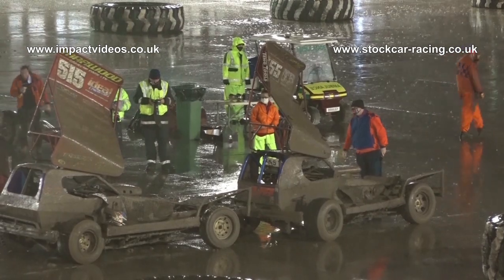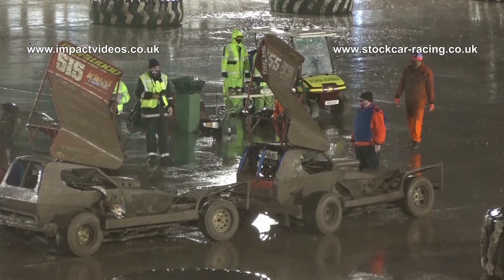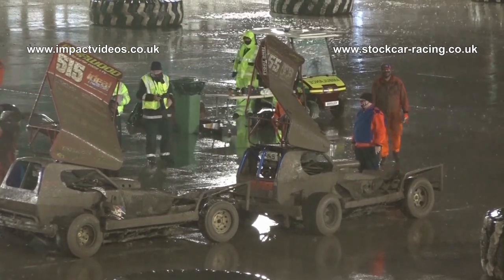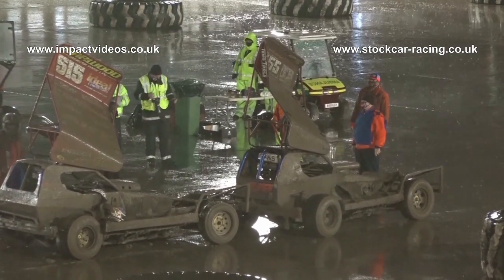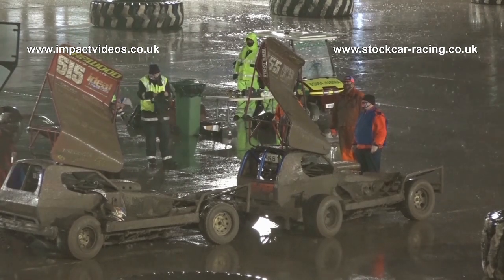It's absolutely fantastic. I've always liked driving in these conditions, and the car just completely suited it tonight. There were a couple of risky moments. The red flag saved me big time because Tom had won that. But on the one lap dash, I managed to get a good start, and then that was it really. I just had to drive it round.